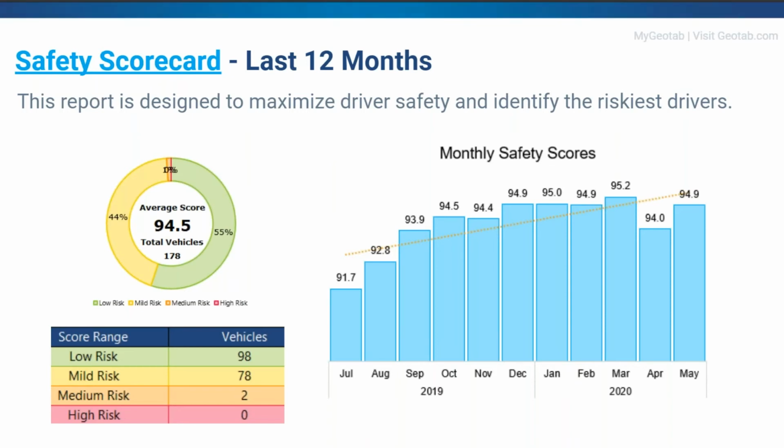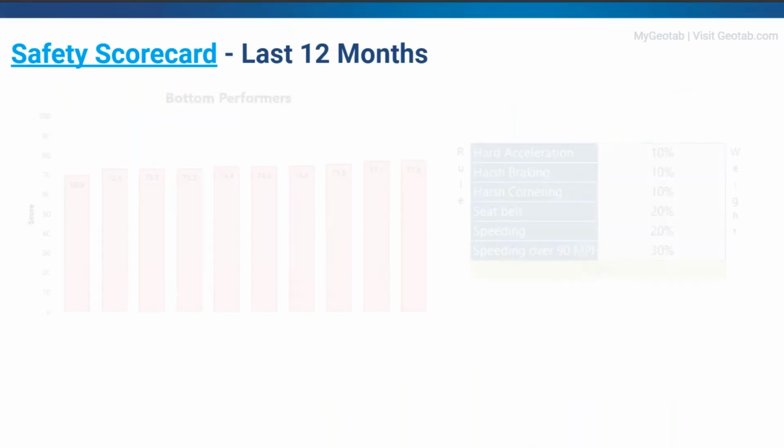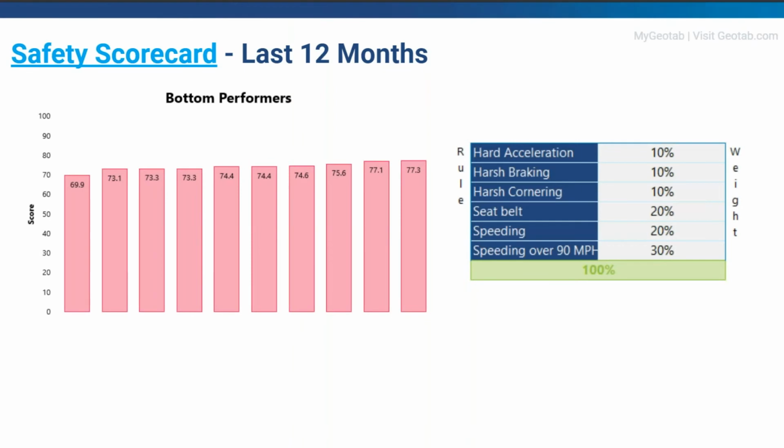So now let's look at a further breakdown of the safety scorecard. This customer really liked being able to look at their bottom performers. Since they had the last 12 months of data, they can see who were their worst performing drivers, or maybe the drivers with the biggest coaching opportunities for this actual month here. And we can see that we had the worst performer at 69.9, all the way up to the number 10 worst performer at 77.3. So that's not necessarily a terrible score, but it's definitely not where we want to stay, right? We want them to be at an A and above, or a 90 and above.